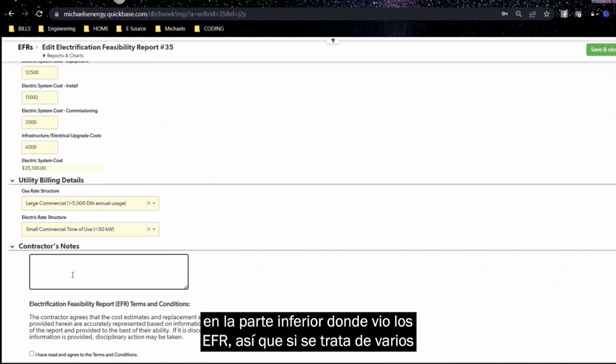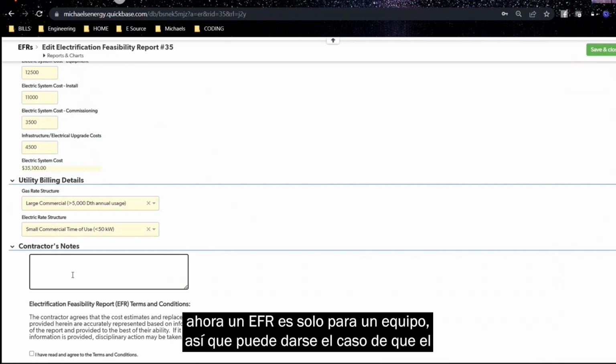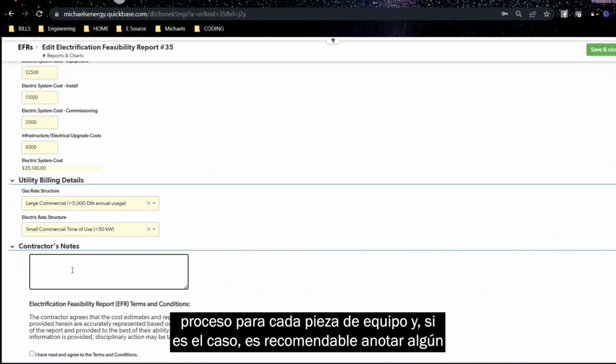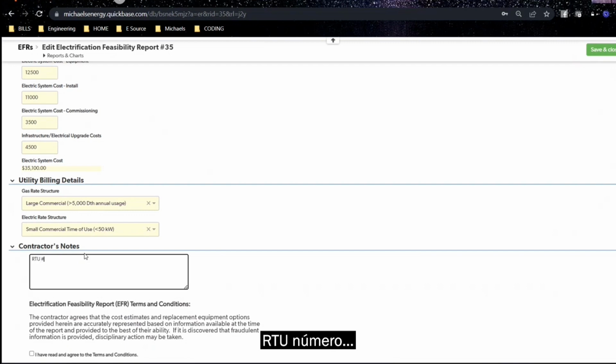And so if you have multiple pieces of equipment for the same building, which may be the case over time, right now, one EFR is just for one piece of equipment. So you might run across a case where a building owner says, hey, we want to do these 2 rooftop units, and you'll have to do this process for each unit individually. And if that's the case, it's a good practice to put in some kind of identifier in these notes. And I'll show you why in a minute. So let's say this one, RTU number 3.